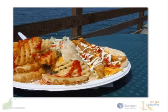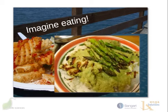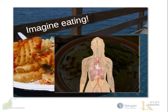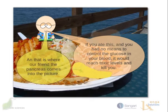Now, imagine eating a heavy plate of food like this, or even something a bit healthier. Think of what is in that food. Carbohydrates, proteins, fats, salts, fiber, and even toxins. Have you ever thought about how your body deals with all of this intake? If you ate a meal like this with so many carbohydrates and you had no means at all to control the glucose in your blood, it would reach toxic levels and eventually this would kill you. That's where our friend the pancreas comes in.